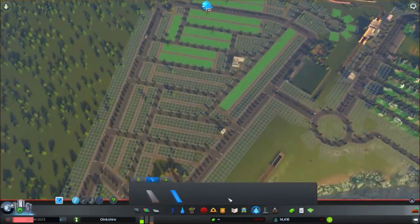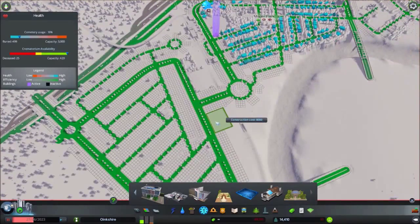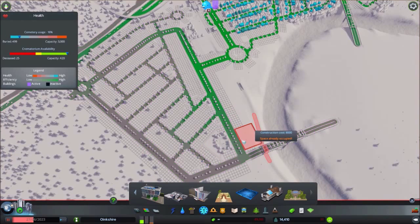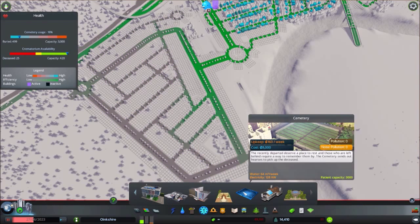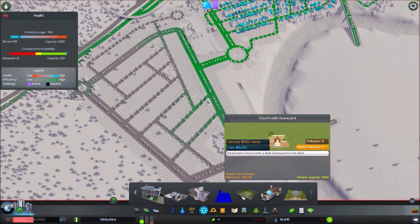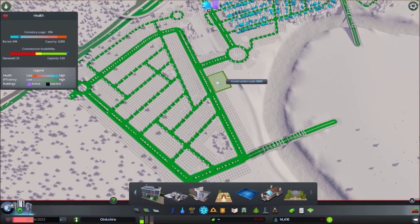But let's sort out some more amenities. I've wanted to put down a cemetery for a while, but I'm not quite sure of the right place for it, to be honest. 3,000 patients. They call them patients. I'm not sure if you're still a patient when you're dead. Church or a graveyard. That could be quite cool. It's got the same capacity as the graveyard. I think that might be a little bit OP.